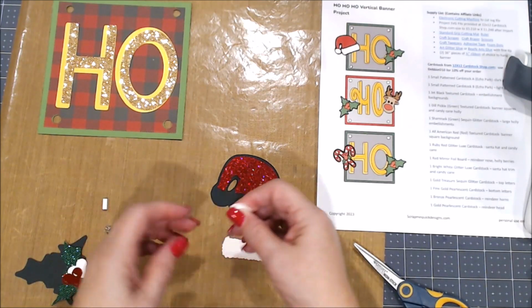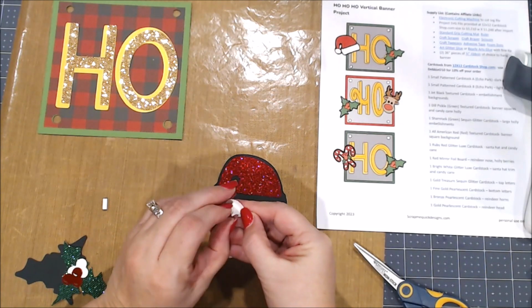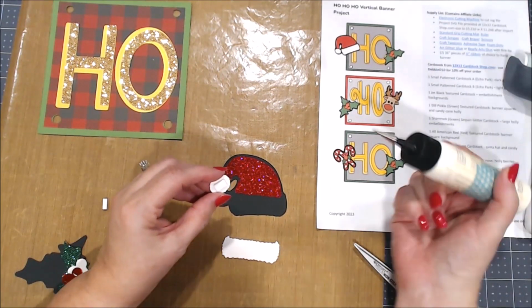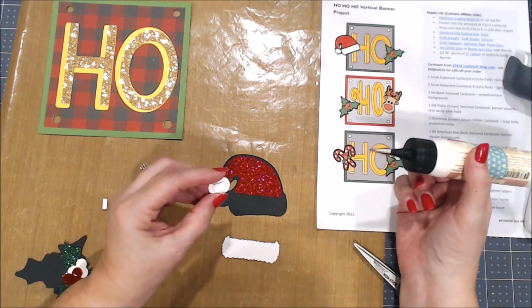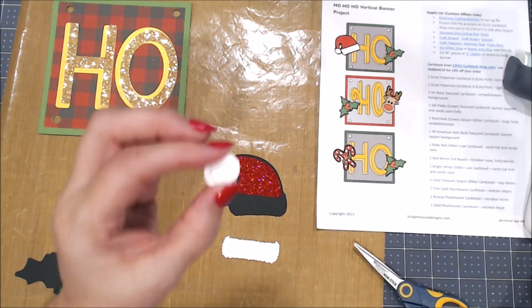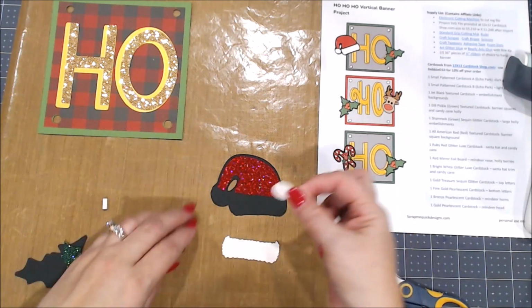So I've got that pressed on there. Now, you're going to remove the back lining here. Now, what I always do on mine is, because I live in Houston and it gets very humid here, sometimes foam dot adhesive doesn't always stay great because it gets just too much moisture. So I like to add a little dab of glue to the back. Even though it's got adhesive on it, I add a little dab of glue because I want to make sure this is going to stay.